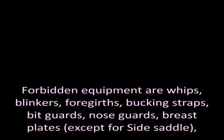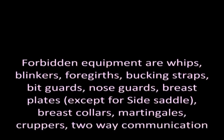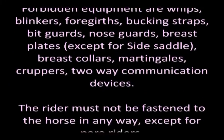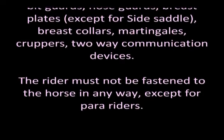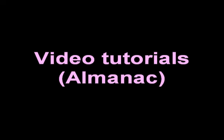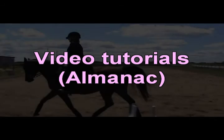Forbidden equipment are whips, blinkers, fly masks, bucking straps, bit guards, nose guards, breastplates, breast collars, martingales, cruppers, two-way communication devices. The rider must not be fastened to the horse in any way, except for para-riders. For help on setting up the arena, see the Almanac video tutorial.